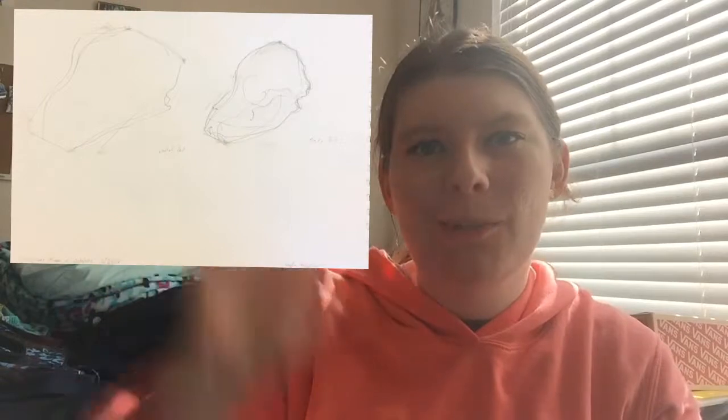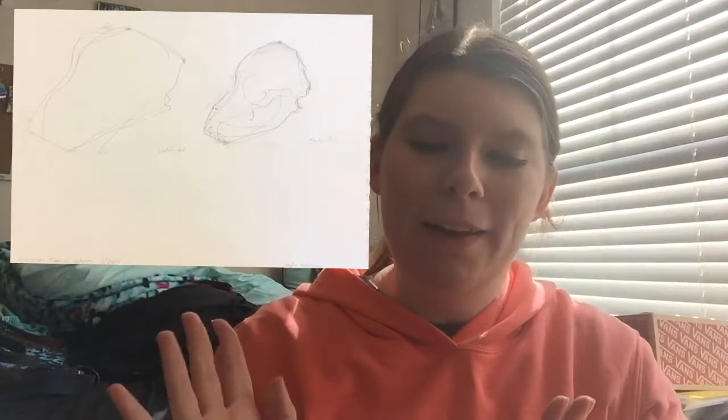Hey guys, I just got back from the museum. It was a lot of fun. I had a really good time going to check out the skeletons and seeing all of the skeletons. There was a lot and it was fun trying to draw them. I'll have like a little slideshow of my favorites, like right here or something, to show you guys.